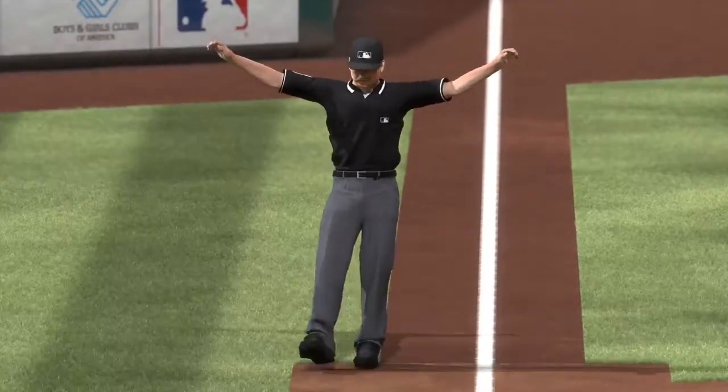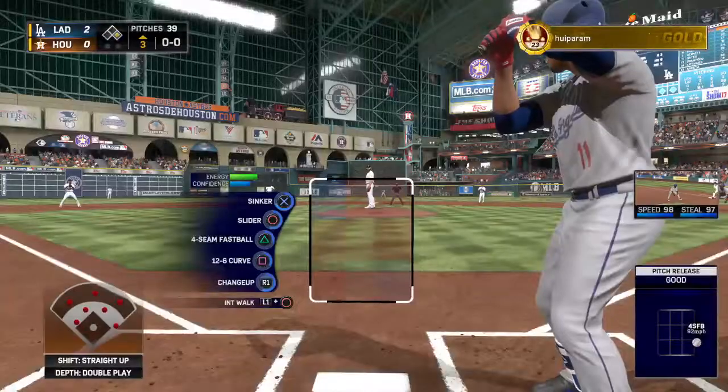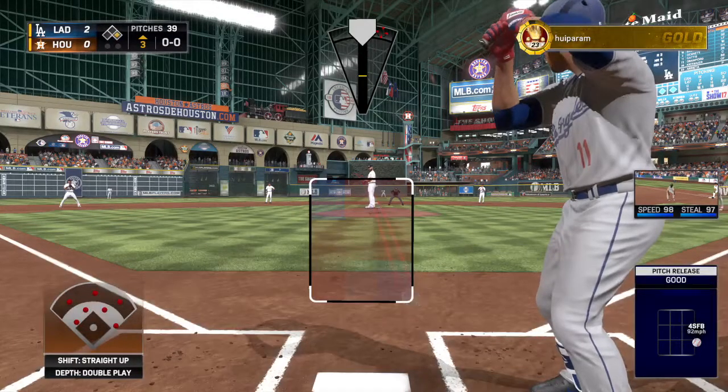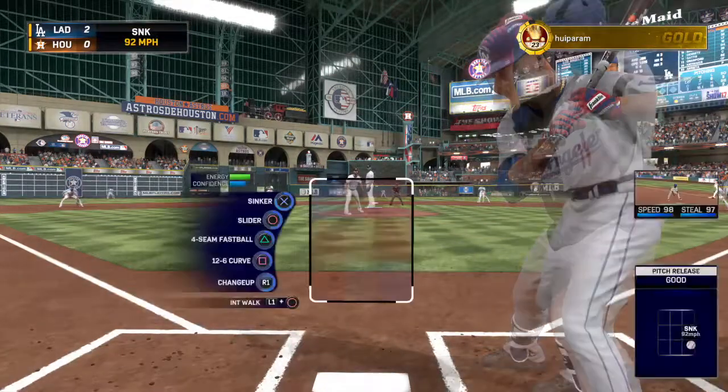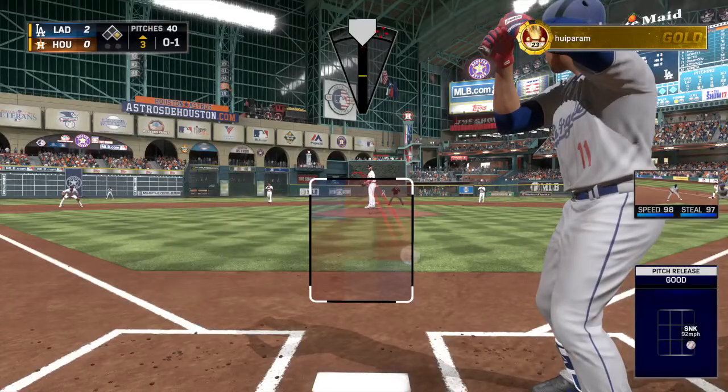Checked his swing there, and did he go? No, he did not, says the third base umpire, so it's ball 4. Third baseman Jose Ramirez stands in as he checks his swing here for strike one.